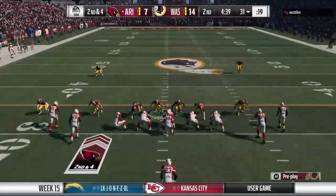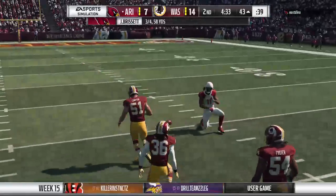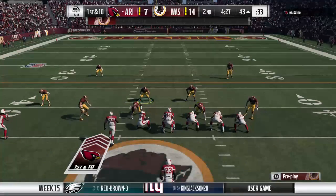Second down, Brissett. Fitzgerald bringing it in over the middle. And he's finally taken down, but not before getting across midfield and across the 45-yard line.